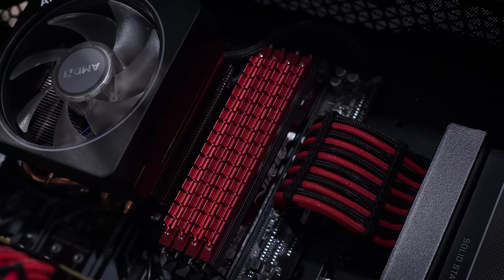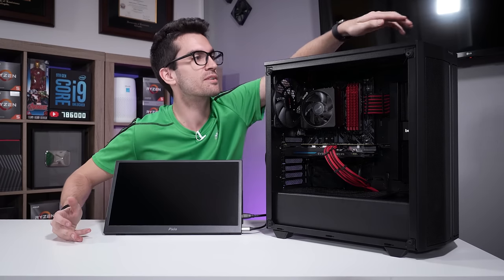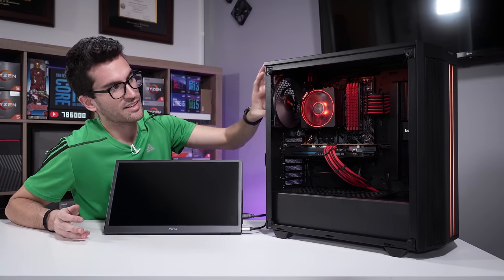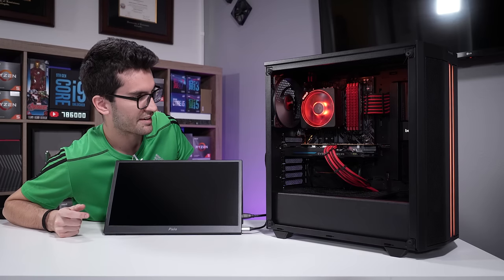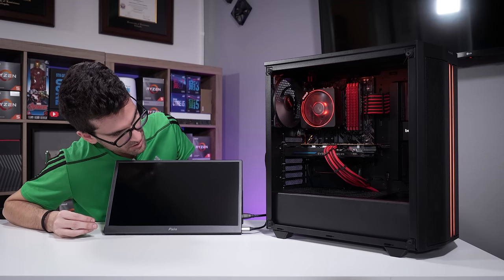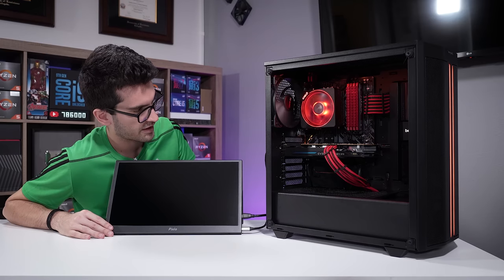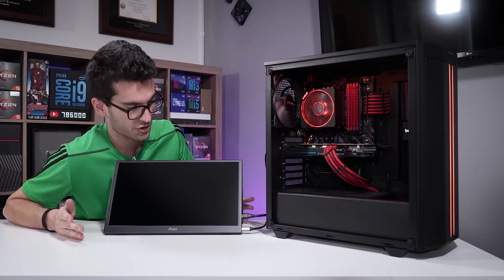All right, and now it is time to make sure that the system turns on. I'm expecting it to. I don't have any reason to suspect otherwise. I like the synchronization of the red LED in the AMD stock cooler. It looks really nice. Let's see what we get here. Just going through my head, making sure that I connected everything. We should get a post. And I believe there's already an operating system on here, so technically it should boot into Windows.